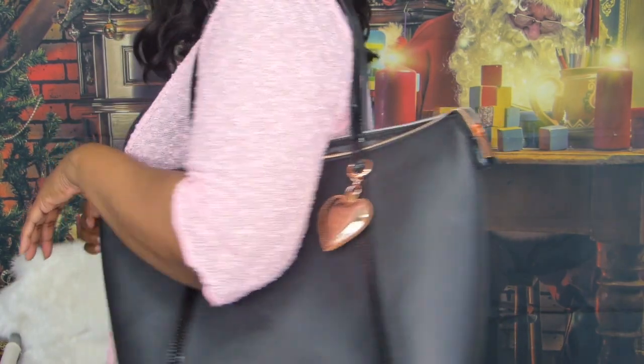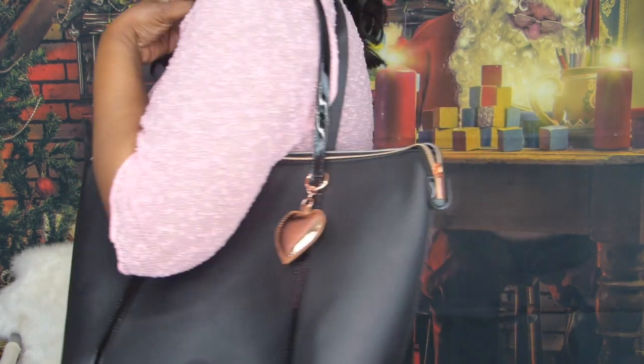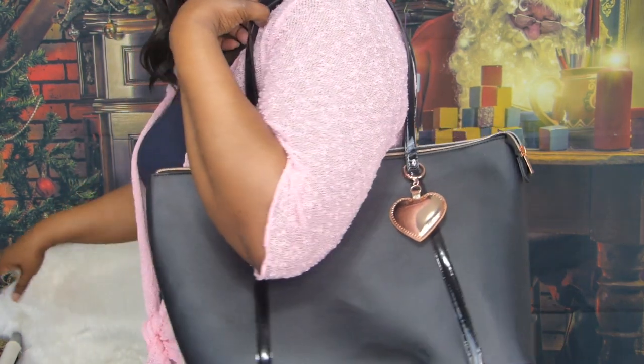So it is a gorgeous bag. I really like it, and this is definitely going to be my bag for the winter season, to pack everything in here, my scarves, my mittens, because in Canada the weather is just so harsh for the winter, so I can pack as much things as I can in this bag. And here we are. Really, really nice.